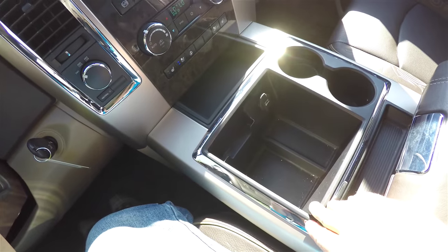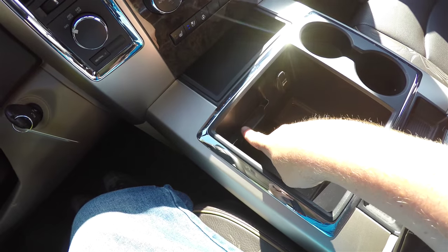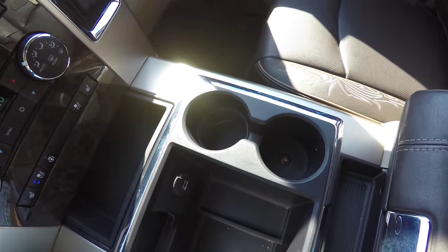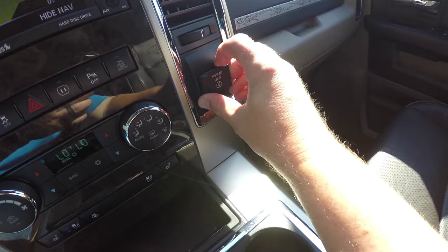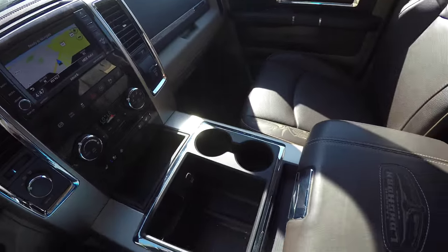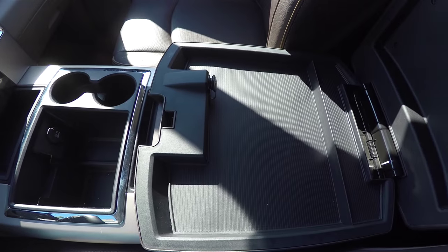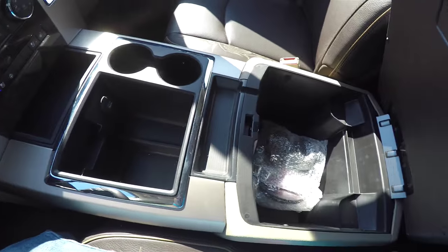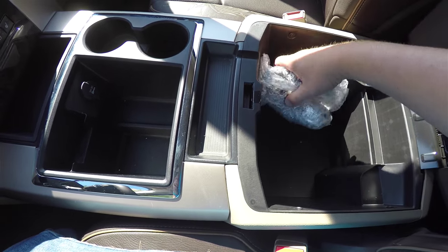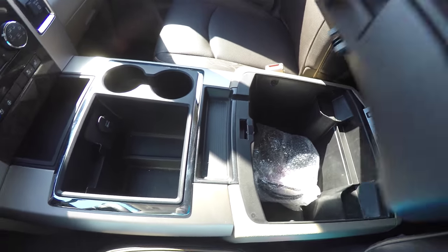Nice full width center console with an enormous amount of storage, mobile device storage, and a 12 volt power point. We've also got dual front cup holders, 115 volt, 150 watt household style AC outlet. Of course, you got your premium armrest with a power point. Additional storage behind below it. You do have your infrared headphones for your rear seat video.